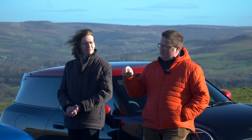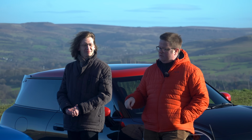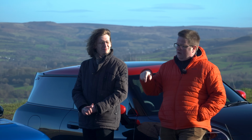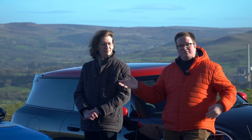Having fun in cars isn't just about how much fun you're having while you're driving it, it's about how many occasions you have to use it in the first place. And for me, though the Alpine's between these two, I think it's just the right sort of balance for usability and fun. So that's where we'll leave it.